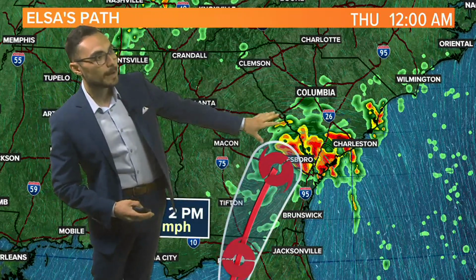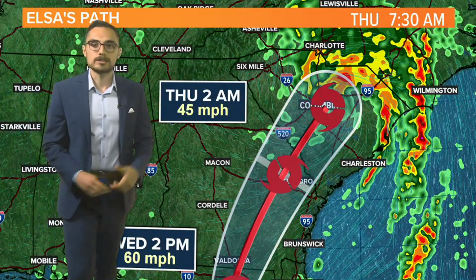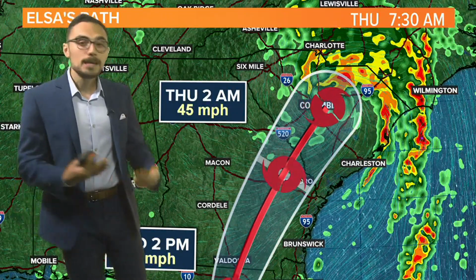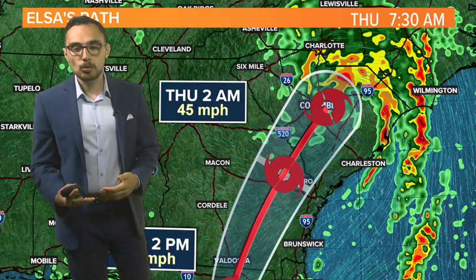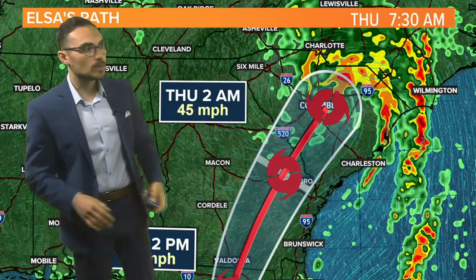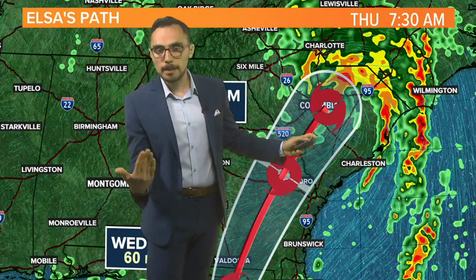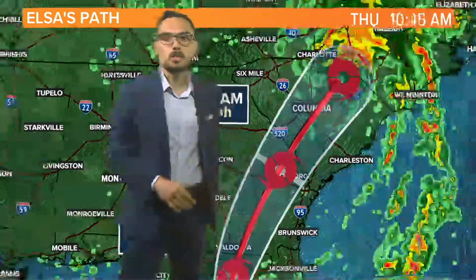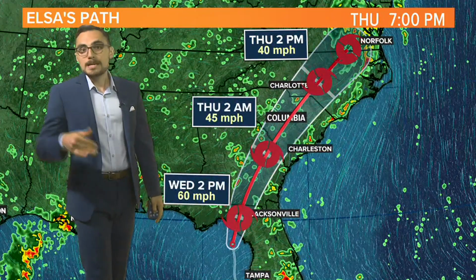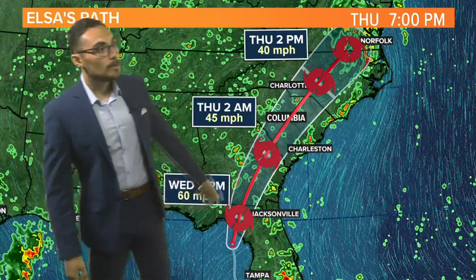So this is the heavy rain from Elsa. The latest model guidance brings in some pretty decent heavy rain bands overnight tonight into the early Thursday morning commute. So from about midnight into about the 5 or 6 o'clock in the morning hour, we have to be aware of the potential for localized flooding in the Midlands. The Western Midlands has a much lower chance of that, but the Central Midlands, that includes the Columbia Metro, into the Eastern Midlands towards the 95 corridor, has the potential for some heavy rain and maybe an isolated stronger or severe thunderstorm. Then this system moves farther north.